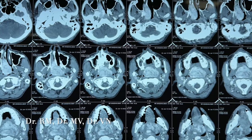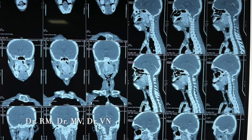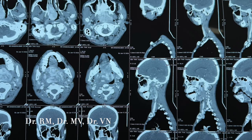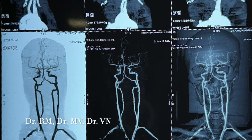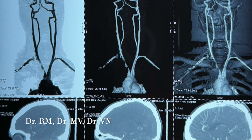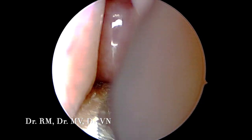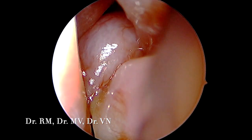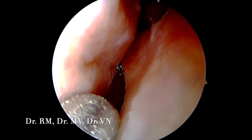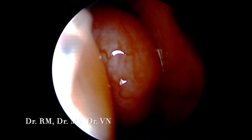A 28-year-old boy presented to us with a nasal mass like this, and he was having difficulty swallowing and breathing for the past decade. He was a little unaware of the disease, and the scans showed a very huge, large, lobulated lesion obscuring the nasal cavity, more likely JNA, and the differential diagnosis was schwannoma. The age is 28, and the patient never had an episode of bleeding before.